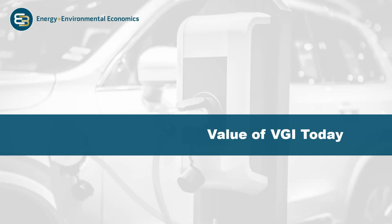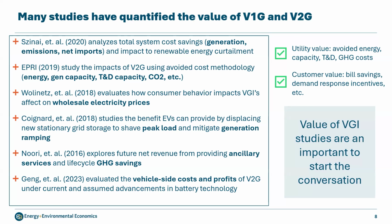So first, getting into what studies have quantified so far for the value of VGI. There are many studies out there that have already quantified the value of V1G and V2G, and these have largely focused on two main buckets. The first would be the utility value of V1G and V2G, typically quantified through the avoided energy, capacity, transmission and distribution, and greenhouse gas costs. Other studies have looked at the value that customers can see more directly through bill savings or demand response incentives. These studies are a really important start to the conversation. As we'll discuss later in the presentation, there are a few key areas where we think we should further study the value of VGI to be able to use it in planning.